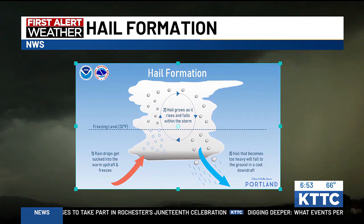Once we get a strong updraft feeding into that cloud, it's going to propel it to the upper levels of our lower atmosphere and cause those supercooled water droplets to collect on there and sometimes freeze on contact, and sometimes not freeze right away. So that's kind of how hail forms.